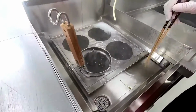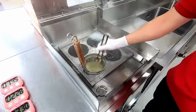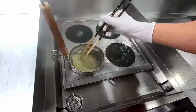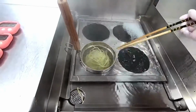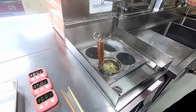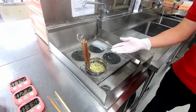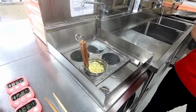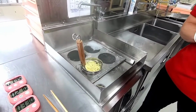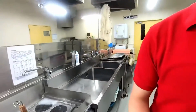Okay, so I'm going to start boiling these noodles. Put the noodles into the basket, and for the first 5 or 10 seconds, mix it up so that the noodles won't clump up. And make sure the boiling machine is boiling rapidly. So as you can see, the noodles are moving around freely. This allows the noodle to be consistently boiled.